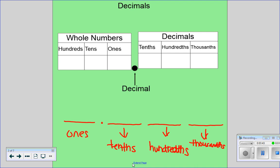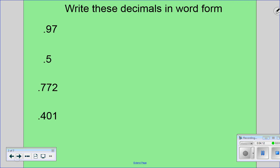Now, some teachers, when you write a decimal, require you to put a 0 in front of that decimal. I'm not one of those teachers. If you have that decimal, I don't require you to write a 0 in front. If you're used to that, fine, you can write a 0 in front. It doesn't change the value, it just changes the look a little bit. Any questions so far? Is everybody somewhat familiar with this? Okay, let's go to the next page.